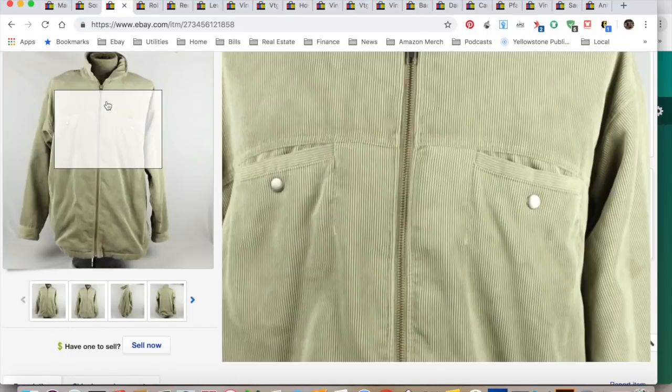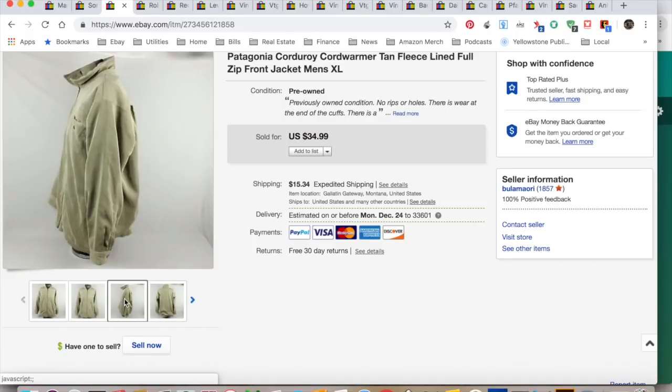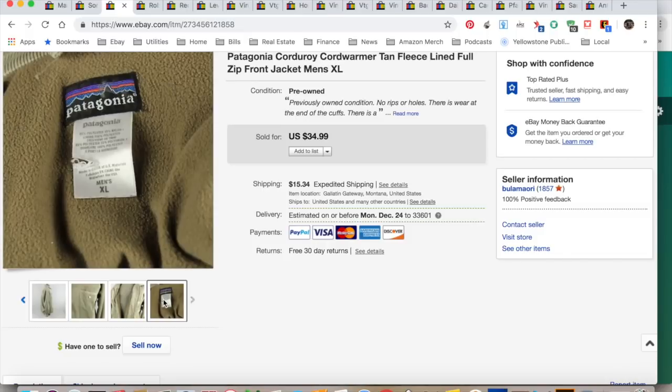Corduroy jacket, Patagonia. Let's see. Oh, good. I had pictures of the same stuff. Here is the tag on that. It's a good size, extra large, and it sold for $30. I spent $1 on this at the Dollar Day at our local Goodwill. On Mondays, they have Dollar Day. I spent $13.26 on shipping and fees, total profit $23.90. It took 3 months to sell.